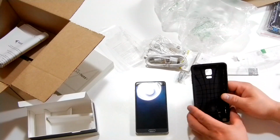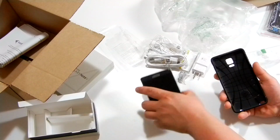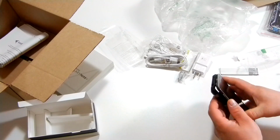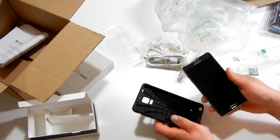Now I do have a hard shell case here. This is Spigen, whatever you want to call it. It is a hard shell case, and I'm going to be putting this on actually later, but I did get a case for it, so yeah, really excited.